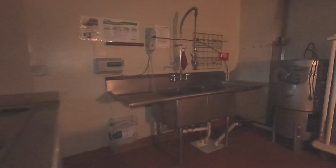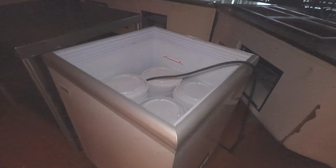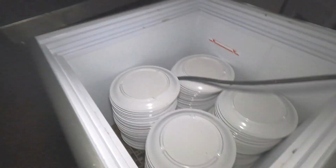Oh my gosh, just never been on this side. More plates. The amount of dishes and stuff left behind is nuts. I know. Yeah, that's the one little see-through freezer. Huh. Yep. And here's the walk-in. Oh my god.